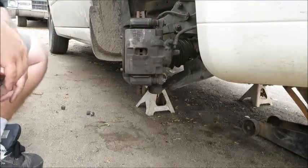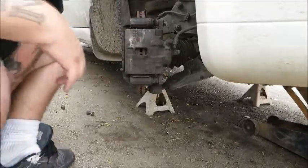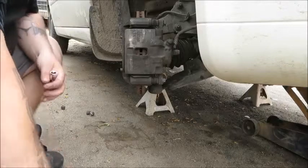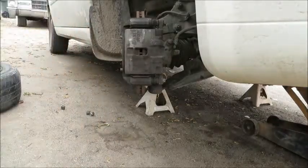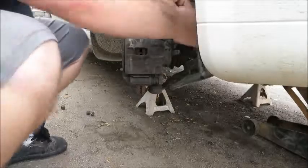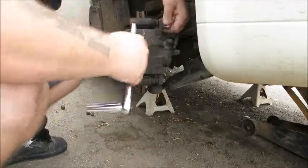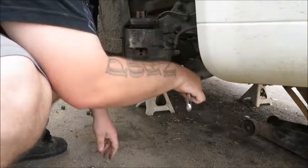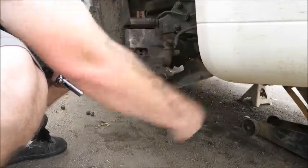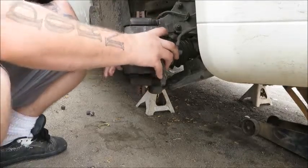Next thing we're going to do is we're going to take the caliper off the vehicle, which is right here. And to do that, we're going to need a size 9/16 will work. And let me get the appropriate ratchet. Okay. So there's 2 bolts holding it on. There's one. There's 2. Now, this will slide off like so.